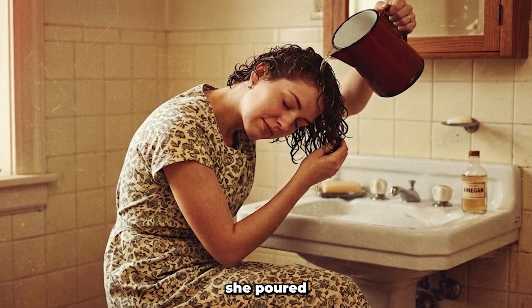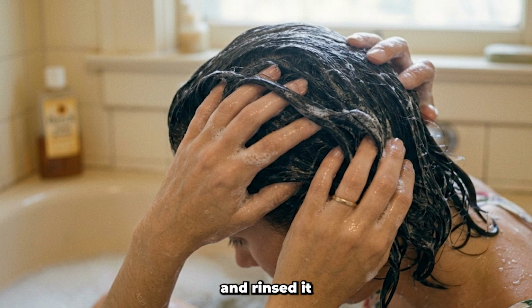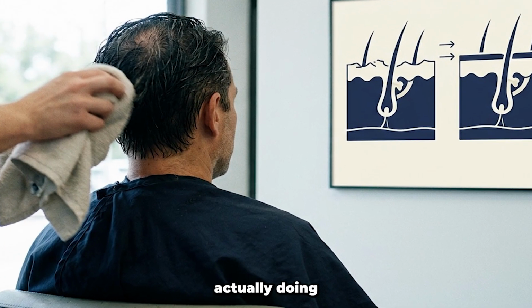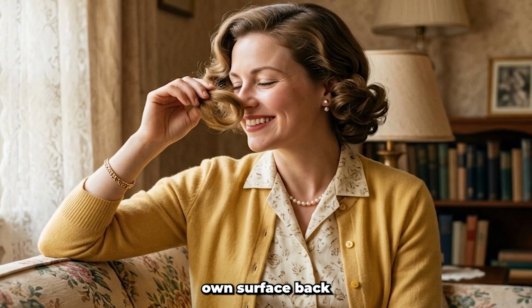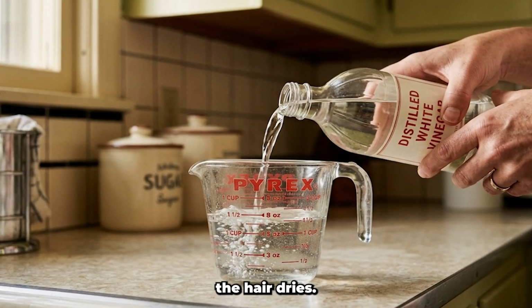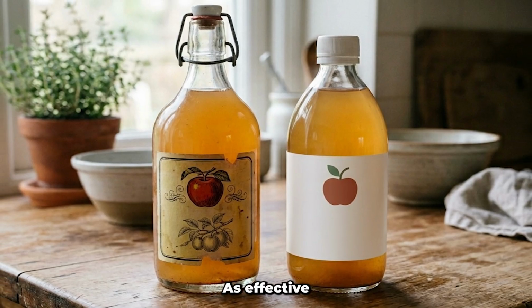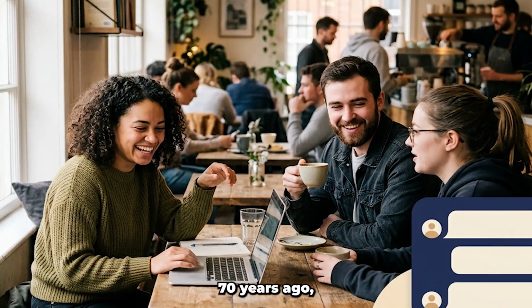They were alkaline, and an alkaline wash strips that layer off. So after she washed, she poured a small jug of cider vinegar mixed with water over her hair, worked it through, and rinsed it out. What she was actually doing was putting the scalp's own surface back to where it wanted to be. The vinegar smell is gone the moment the hair dries. 2 tablespoons of cider vinegar in a cup of water, as effective today as it was 70 years ago.